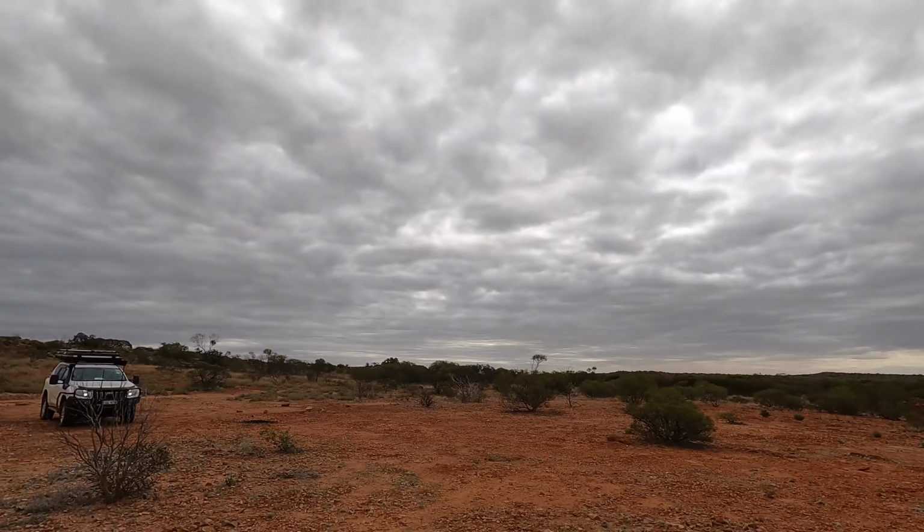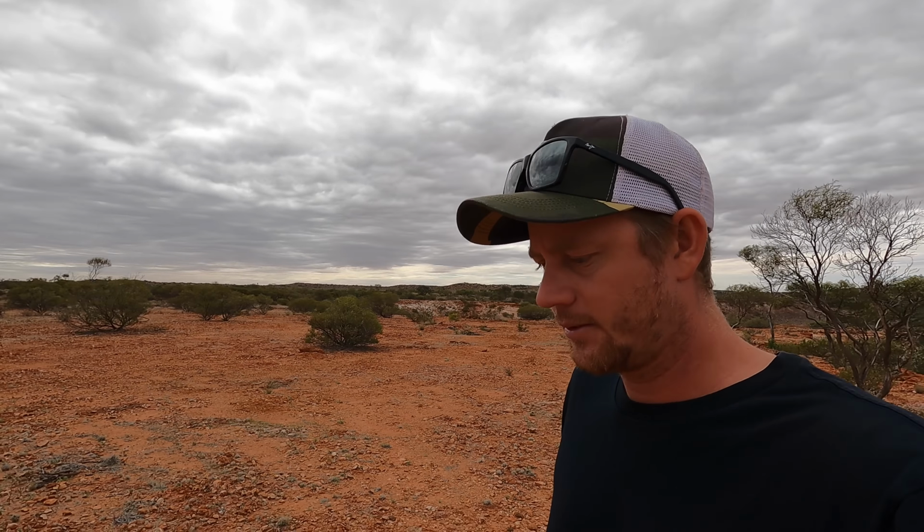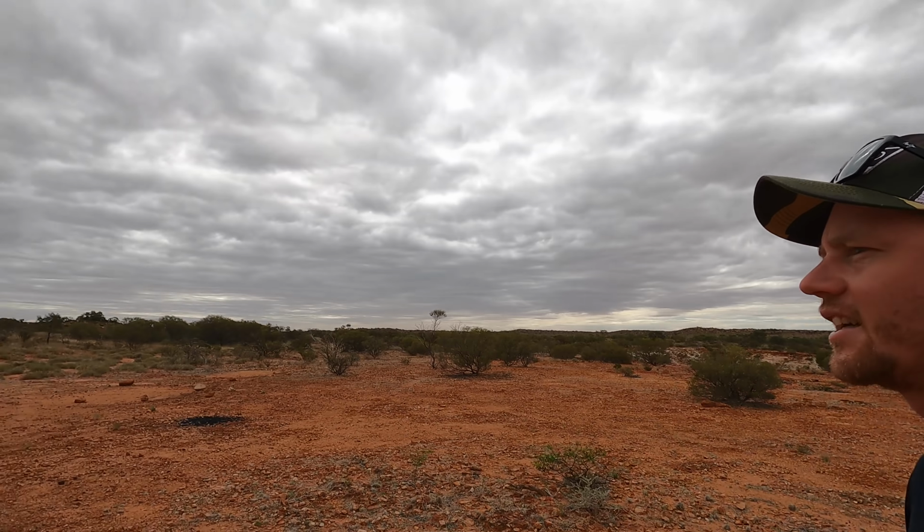I'm a bit worried as well about the cloud cover coming in. There is a front coming, but it's not supposed to be hitting here. It's supposed to be sort of, well, south of Carnarvon. Hopefully it's just cloud cover. If it does start to rain, I'll look at the map and either head back or try and get out of here. I don't really want to be caught in here when it's raining.